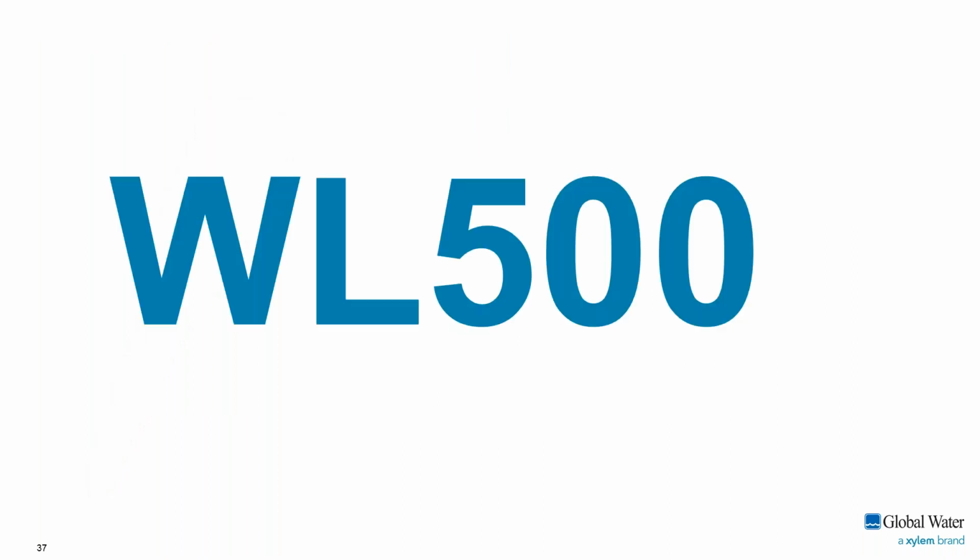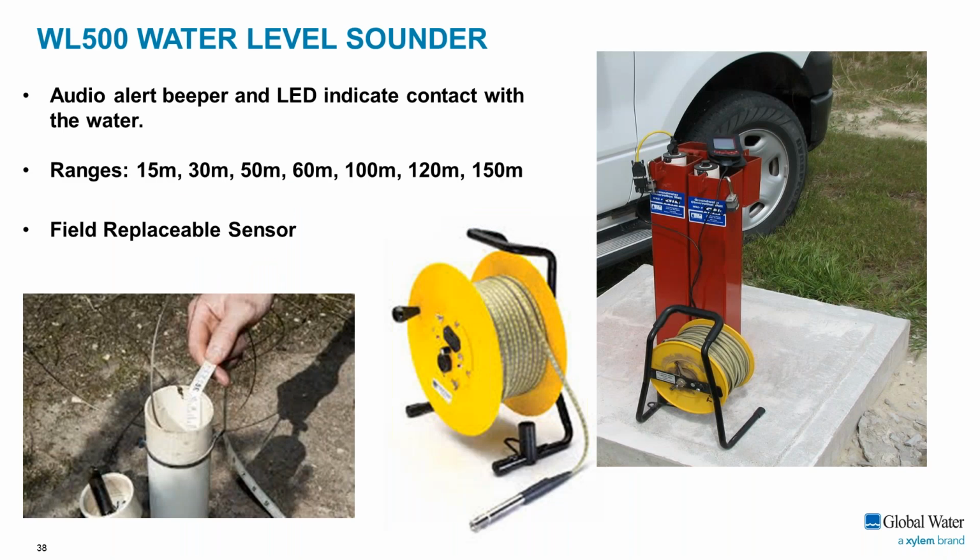Now we're going to navigate over to the reel option, which is the WL500, which is an oldie but goodie for installations. Multiple sizes of tapes available, measuring units going from meters to feet. Here we have it listed available up to 150 meters. We do now have larger ranges available.